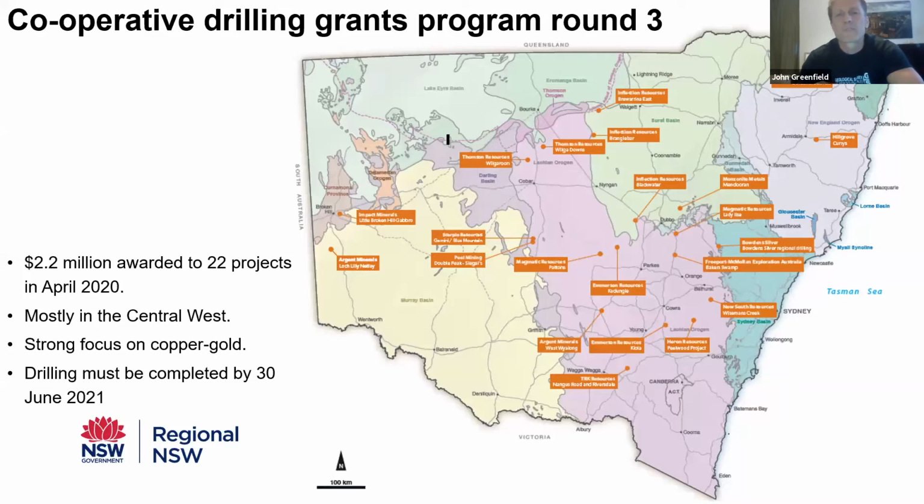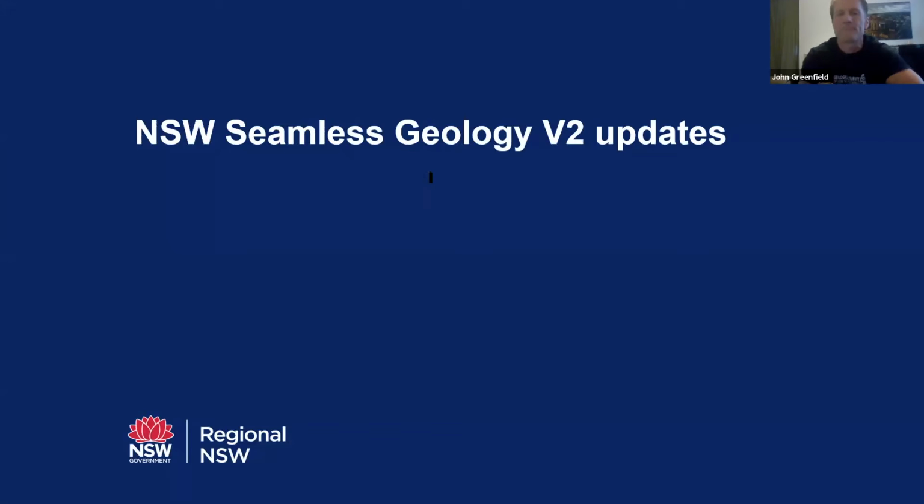The other thing broadly that's happening is round 3 of our cooperative drilling, which is going right now as we speak. We managed to get 22 projects funded, mostly in the Central West, but you can see there's a really broad coverage there, mostly copper gold, but it's all got to be finished by June next year.